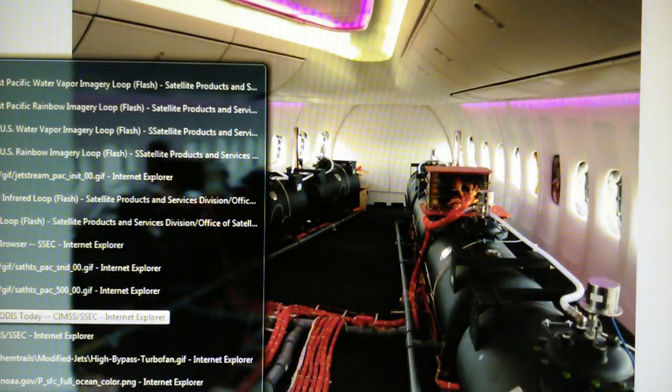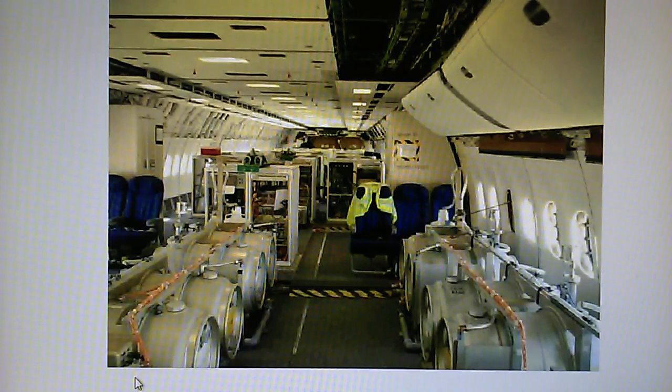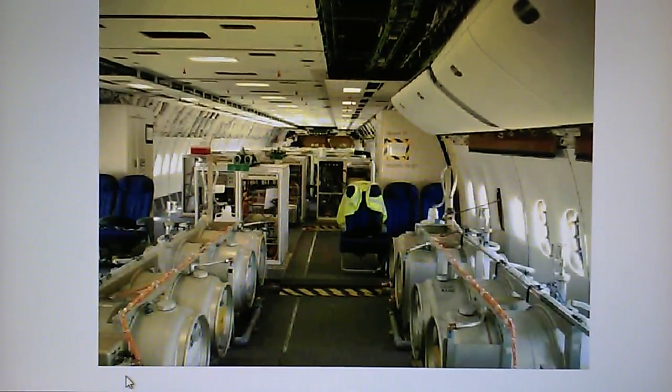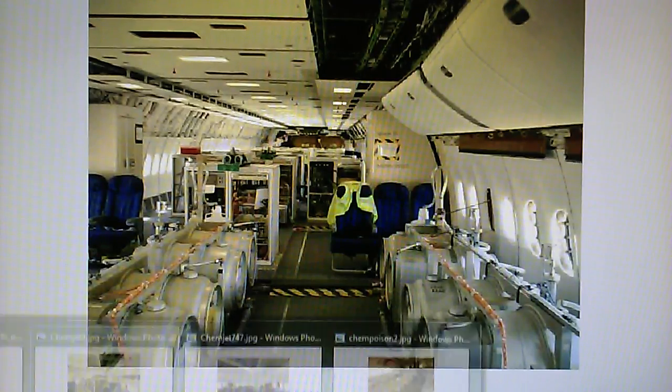Let's take a look at another shot. These took me about 20 minutes to find on the internet. Anybody can find them. Here's another jet. We've got rows and rows of what look like beer kegs, but these have the chemtrail mix inside. It's pressurized and plumbed out to the wings where it exits in a nozzle right by the jet engines, so that people will not notice. It's done to deceive the people on the ground that are looking up. They'll think it's jet exhaust, but it's not.